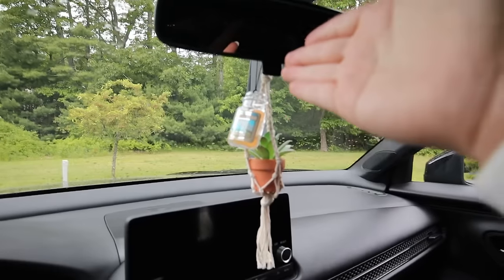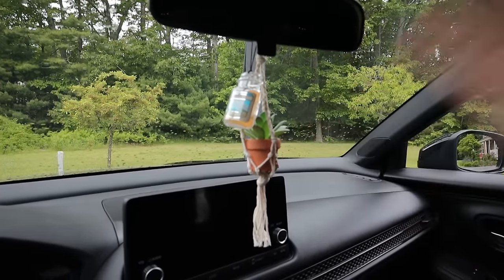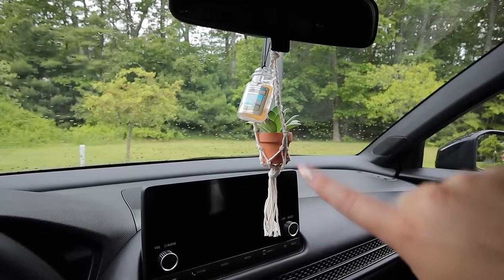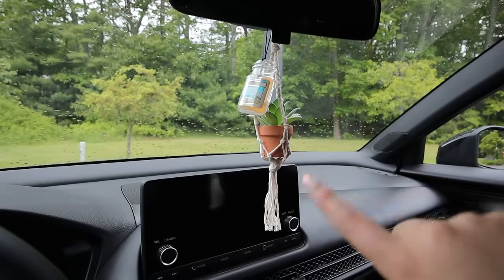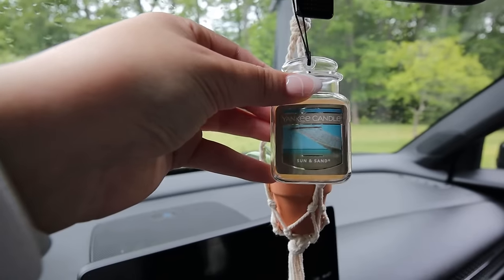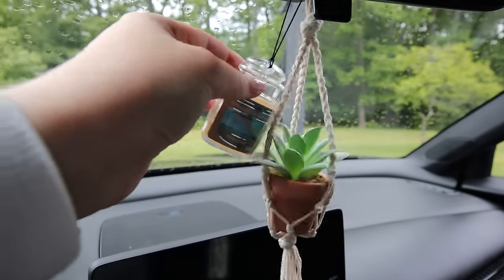Even though you really can't tell all that much, I think the stuff hanging from the rearview really sells it. Name a more Charlotte thing than a candle and a plant hanging from the rearview mirror of my car. You can't. I think even though it's really small, this is such a fun touch, and like I said, really speaks to this being my car. Also, this scent, Sun and Sands, smells so yummy. I would say that's easily the part that you can see the most that I customized about the car.